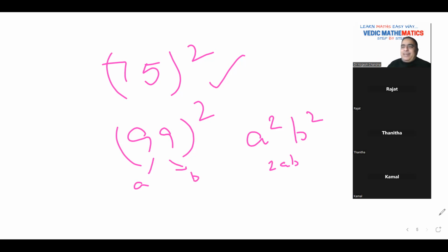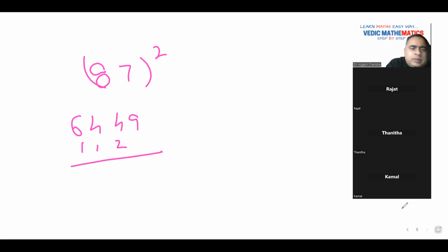Correct. Now same thing I can use with a balancing line. Let's say 87 is my question. 64, 49, and 8 7s are 56, 56 2s are 112. So 7569. This is correct.